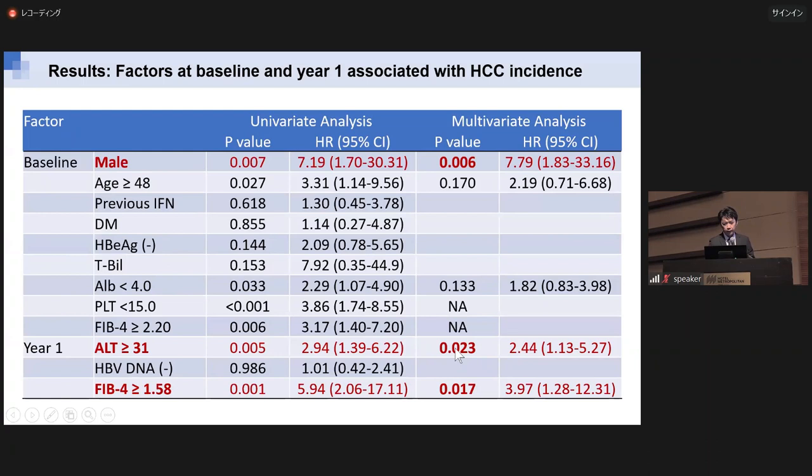This is a result of univariate and multivariate analysis to analyze baseline and year one factors associated with HCC incidence. Then male and high ALT and high FIB4 at year one are selected for the independent risk factors.